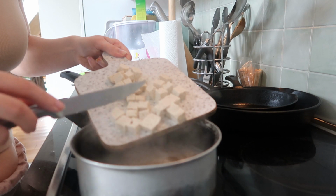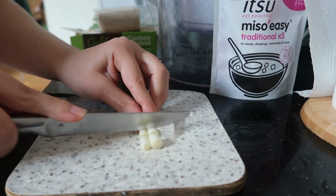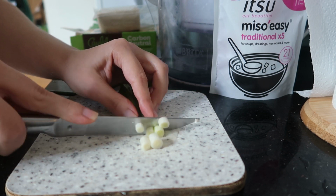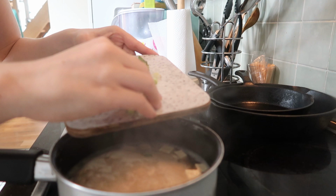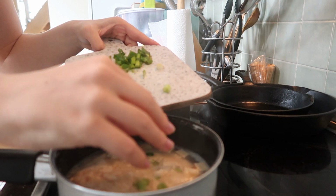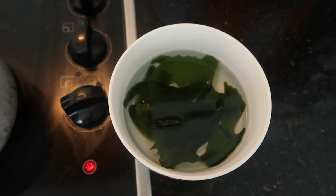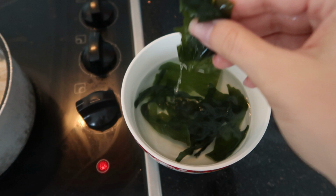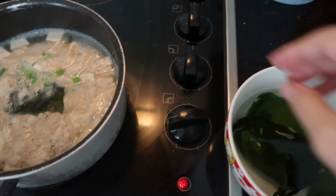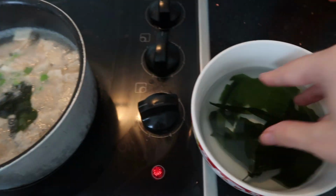Adding the tofu roll. And look how much these things have expanded. It's time to add them to the soup. I know that's not the best way to add them, but never mind, I'm gonna eat it anyway.